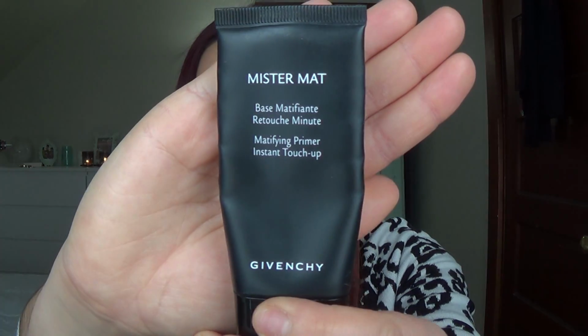So, as you guys know, I'm trying to finish up my Givenchy Mr. Matte Mattifying Primer. It looks like this, and this is a really great primer. I really enjoy using it. I'm just excited to use it up so that way I can start using my Hourglass one, which is my favorite.